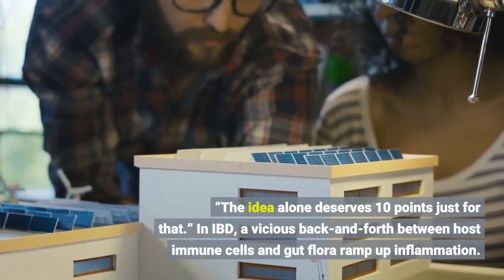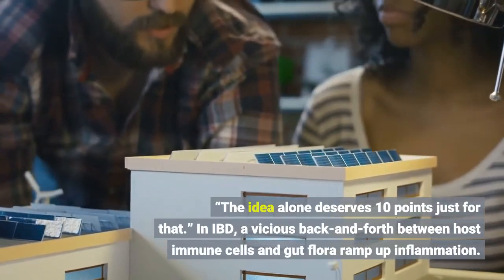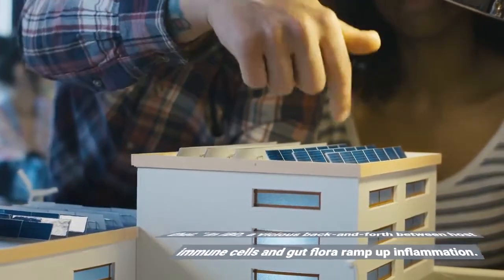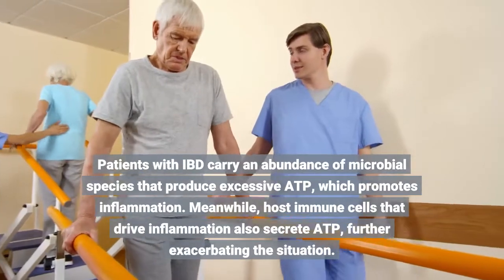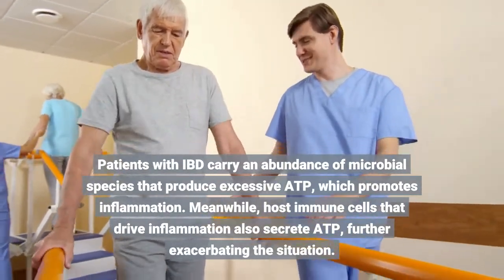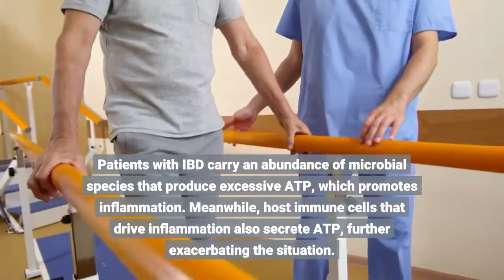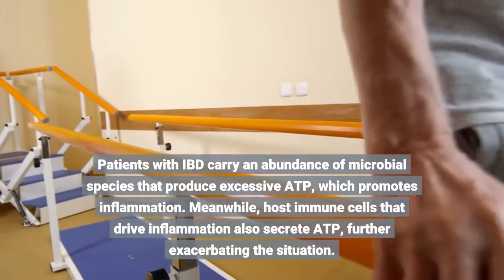In IBD, a vicious back and forth between host immune cells and gut flora ramp up inflammation. Patients with IBD carry an abundance of microbial species that produce excessive ATP, which promotes inflammation. Meanwhile, host immune cells that drive inflammation also secrete ATP, further exacerbating the situation.